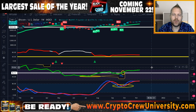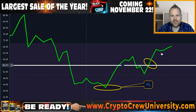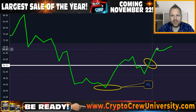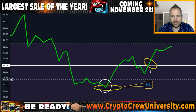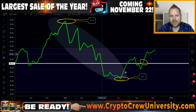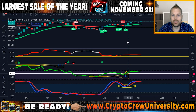Okay, one thing that we are watching with the RSI on the weekly is this key level from 56. We're well above it, showing a lot of bullishness. We created a high here on August 30th. We created another higher high, followed by another higher high. We had our low here, our higher low. We are changing that trend that we've been in for the past year. We were in a downtrend. The RSI is changing trends, showing a lot of bullish signs.